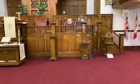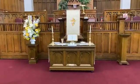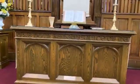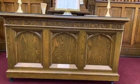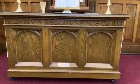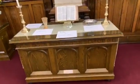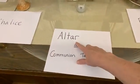All right, moving forward, we have one of the most central things in the church, this big block, this movable table. Now, this table has some words on it, and it says, do in remembrance of me. So what do we do in remembrance of somebody? That would be called communion. And so this table is our communion table, but it's also referred to as an altar.